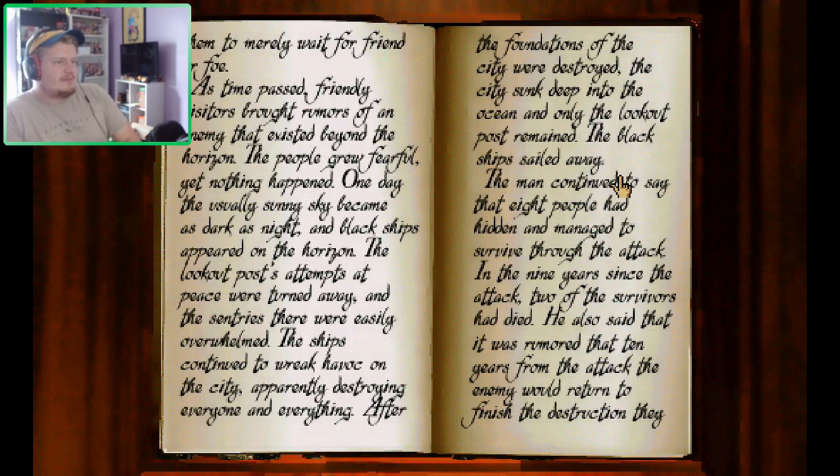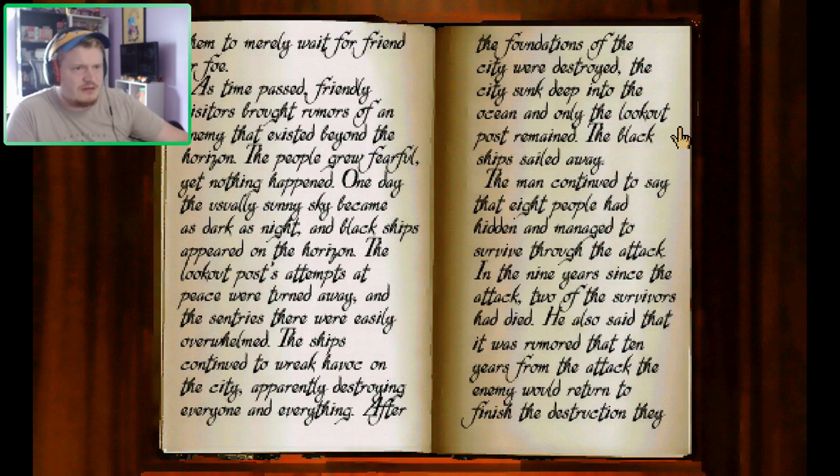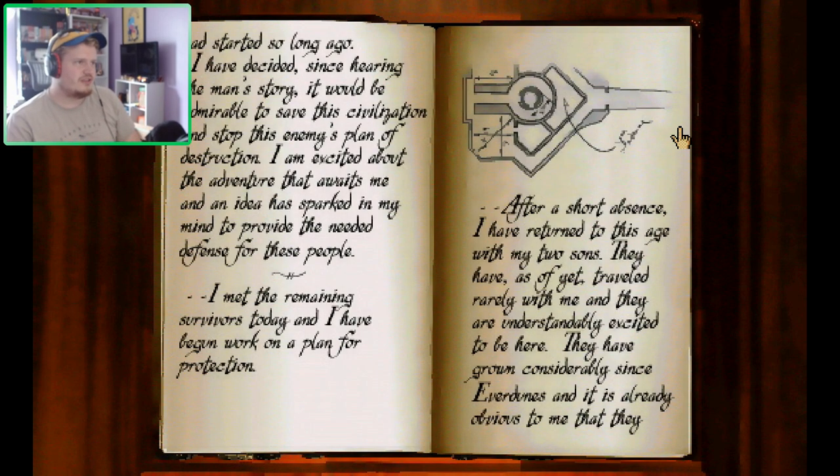The people grew fearful, yet nothing happened. One day, the usually sunny sky became as dark as night, and black ships appeared on the horizon. The lookout post's attempts at peace were turned away, and the sentries there were easily overwhelmed. The ships continued to wreak havoc on the city, apparently destroying everyone and everything. After the foundations of the city were destroyed, the city sunk deep into the ocean, and only the lookout post remained. The black ships sailed away. The man continued to say that 8 people had hidden and managed to survive through the attack. In the 9 years since the attack, 2 of the survivors had died. He also said that it was rumored that 10 years from the attack, the enemy would return to finish the destruction they had started so long ago.